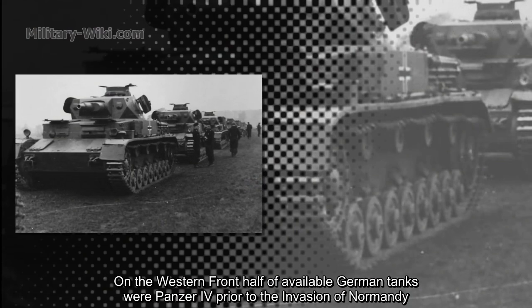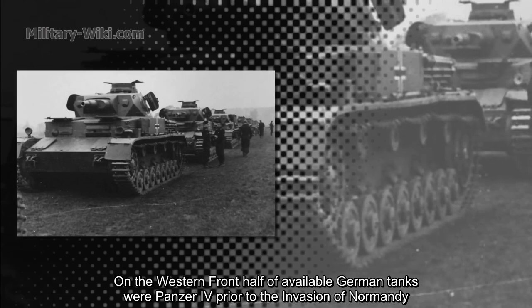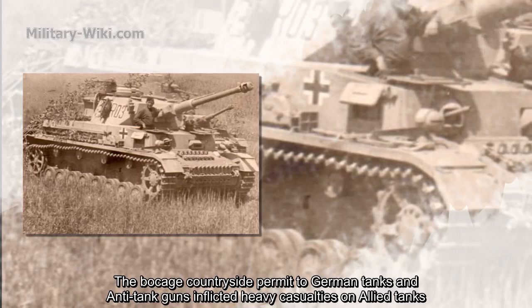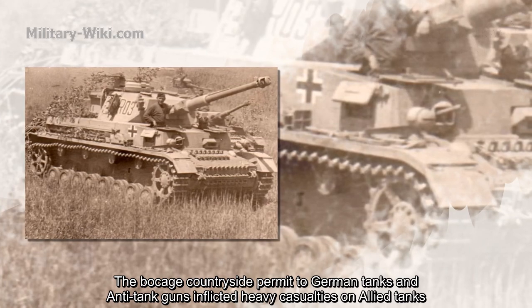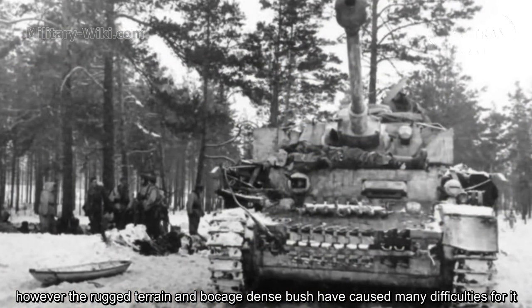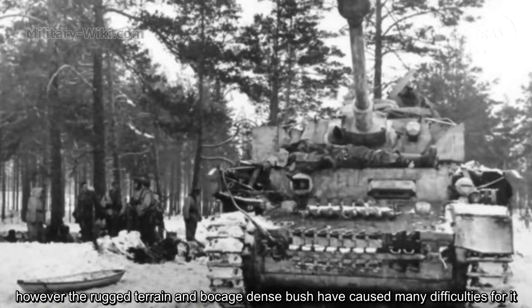On the Western Front, half of available German tanks were the Panzer IV prior to the invasion of Normandy. The boggy countryside permitted German tanks and anti-tank guns to inflict heavy casualties on Allied tanks. However, the rugged terrain and boggy dense bush have caused many difficulties for it.